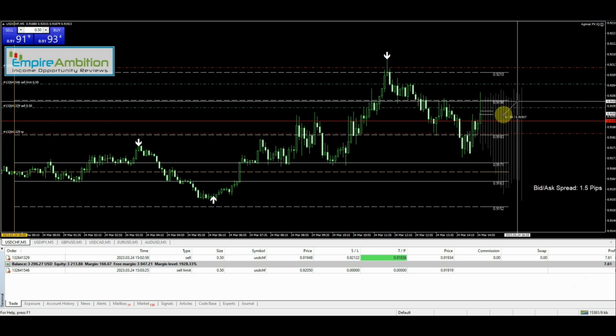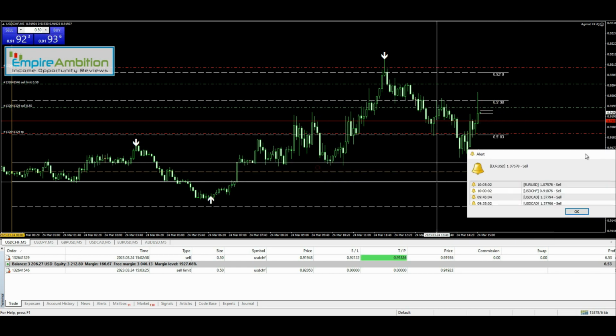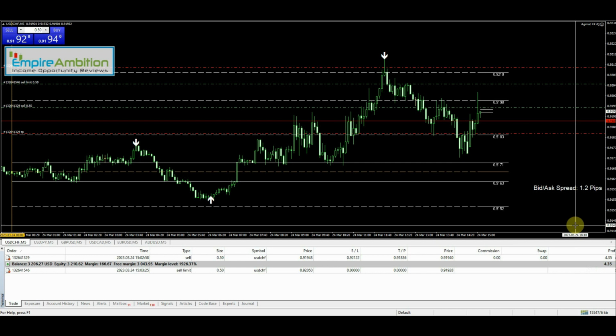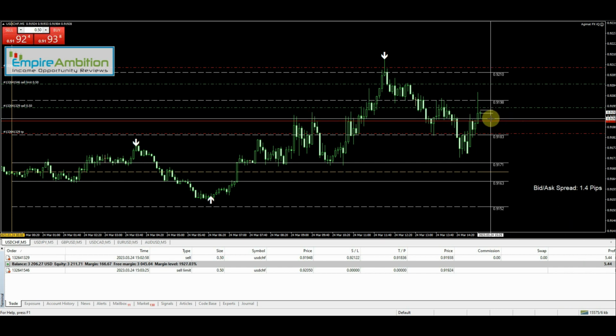If we use this level right here, all right, let's see here. Euro USD sell. Let's take a look at that. No, we're not touching that. All right. Let's see if we can't get a few more pips down. This level right here could easily be used as a support. So I have to take that into account on this trade.